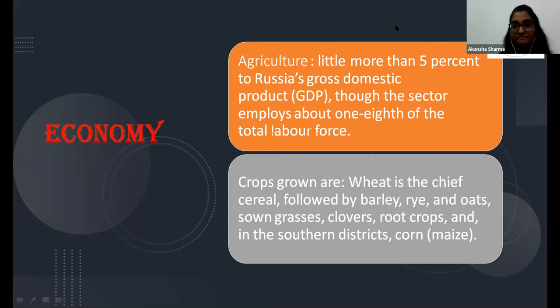Yes, Kanti? I have requested, what is that label? I don't know the meaning of label. Labor means the people who do hard work, the labor force. People who are employed in companies and do work are labor. The sector employs about 1/8 of the total labor force. Okay, ma'am.